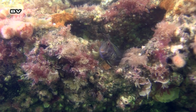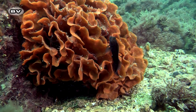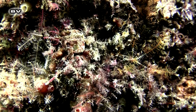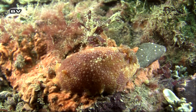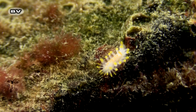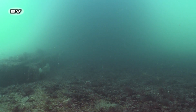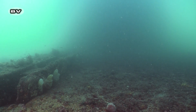It provides a home not only for fish, but also for many other marine animals, such as bryozoans, anemones, starfish, and of course a variety of sea slugs. From the rubble towards the pillars, it is only a small distance. Slowly they appear as shadows in the fog.